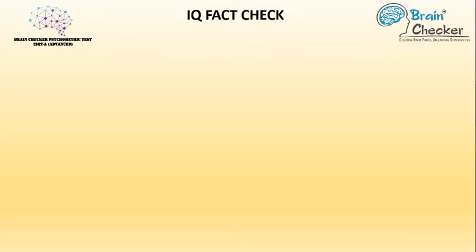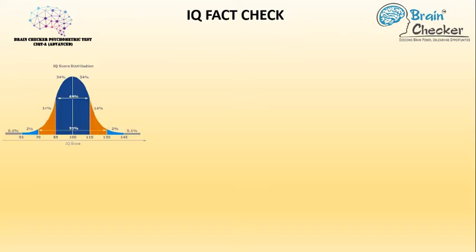We'll go into a little bit of IQ data. So, 68% of the global population have an IQ between 85 and 115, putting them into the average IQ category. Only 14% of the population scored between 115 and 130, 2% scored between 130 and 145, and only 0.1% of the global population scored above 145, putting them into the genius category.